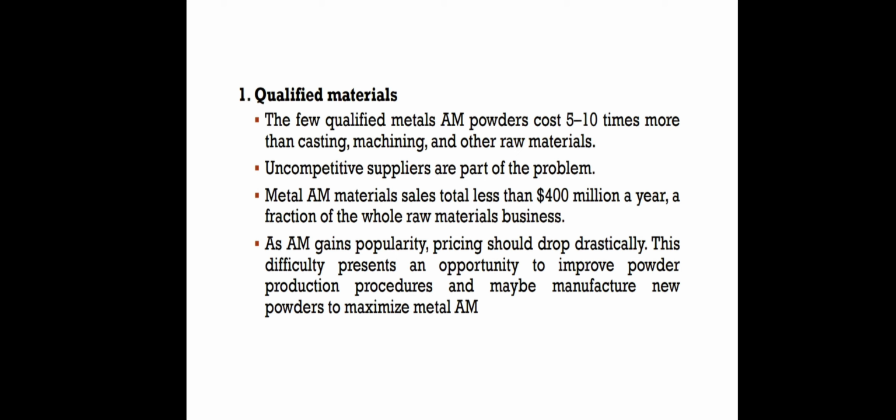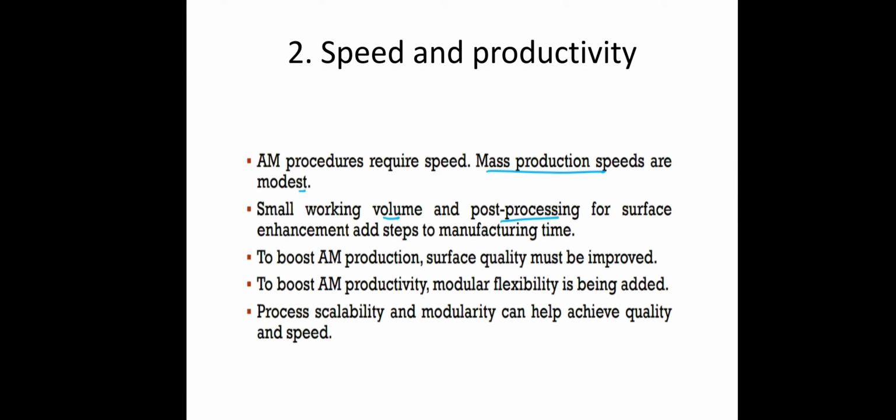Most additive manufacturing material sales total less than 4,000 million US dollars per year, which is a very small fraction of the whole raw material business. So availability of qualified material is a challenge for additive manufacturing technology.